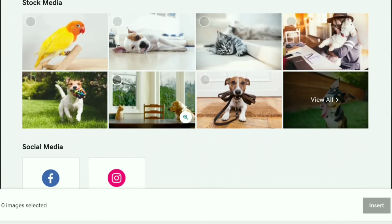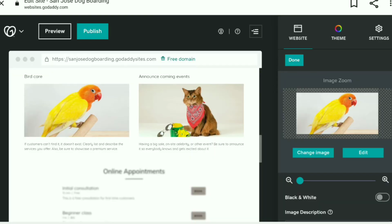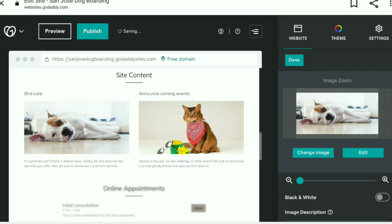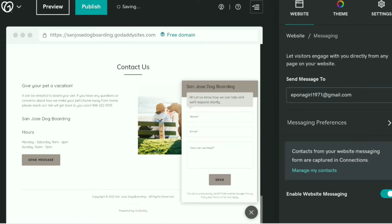Most of these designers come with a number of stock photos included, so you can use those to start, or if you want a nice big high resolution file for that cover photo, you can use the ones that come with it. Here you'll want to put all the information that you want your clients to see and your contact information if you want them to call or email you. Some of these also have a pop-up chat bot that you can add. So it's up to you how you want your customers or clients to get in touch with you.